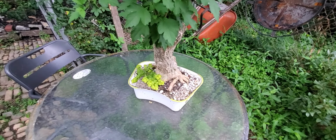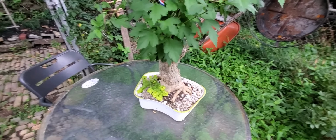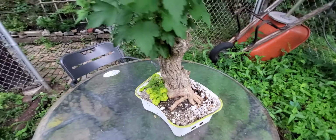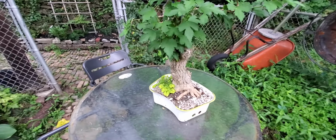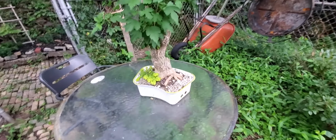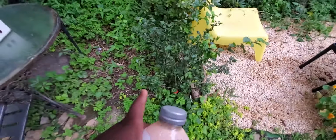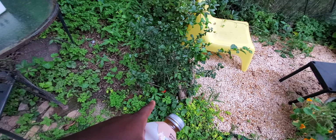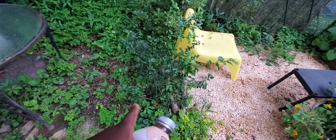I might have to get it a proper pot next year and really give it some respect, because look at the trunk on that. Like, I love it. We have a quince. We have coreopsis here. They were both planted this year. They'll be great next year.